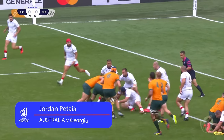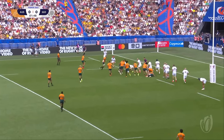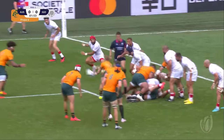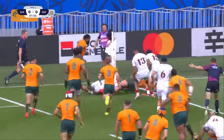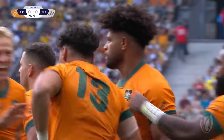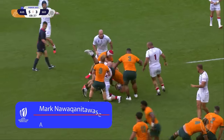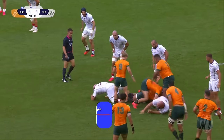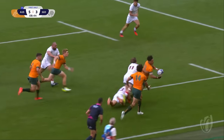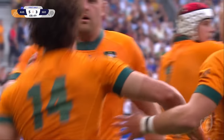Will Skelton. McDermott goes the same way. Here is Skelton, mountainous man. He's got a couple of little brothers who are bigger than him, and here's Jordan Pataia, who will score for Australia inside 2 minutes. Exciting break from Corin Betty. Here's Will Skelton. No foul play. Step, please. McDermott, he's got ball runners putting his hand up, and he goes the short side to Jordan Pataia. He gets the ball away to Mark Nawanga Nitawase.